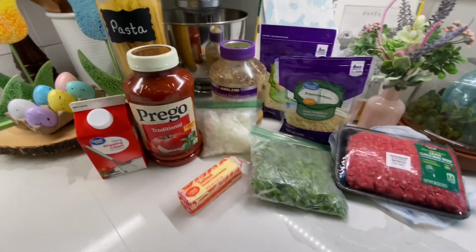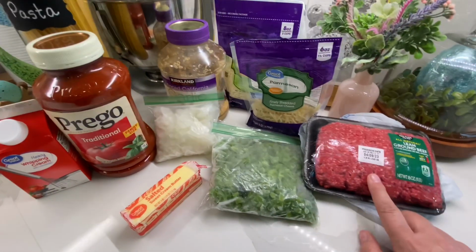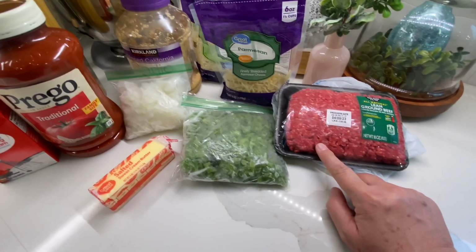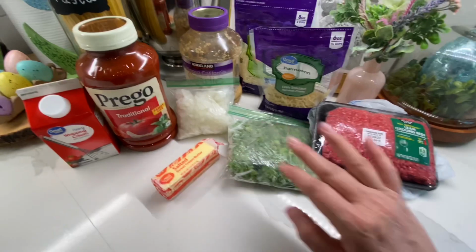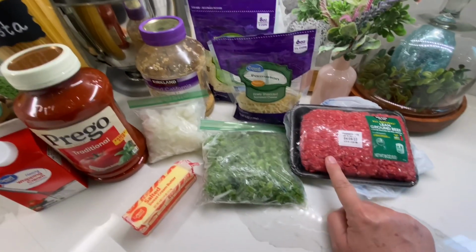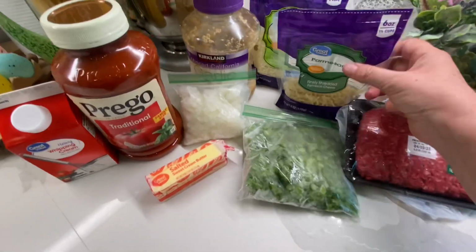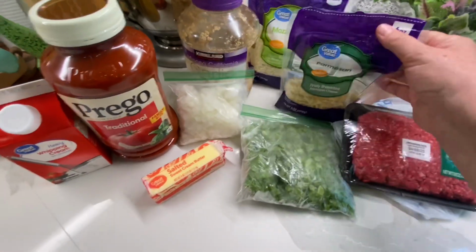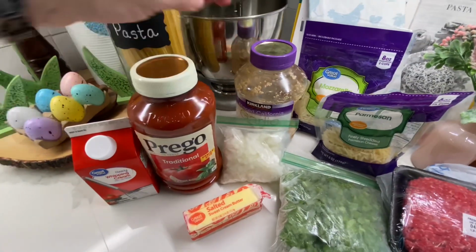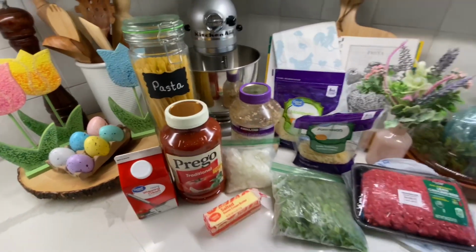All right, these are the ingredients I'm using for this TikTok viral spaghetti casserole. Most of the recipes call for a pound of ground beef and a pound of Italian sausage. I don't like Italian sausage, and I'm halving the usual recipe because it's just me and my husband, so I'm only using ground beef. Bell pepper chopped, onion chopped, butter, Parmesan cheese, mozzarella to top it. If I need more Parmesan, I'll use the grated Parmesan I have in the fridge. Need some garlic, spaghetti sauce, heavy whipping cream, and of course, the spaghetti noodles. So let's get this started.